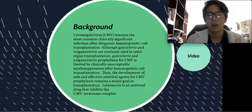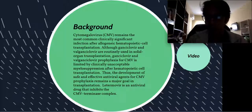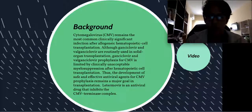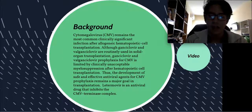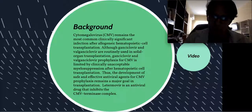Cytomegalovirus remains the most common clinically significant infection after allogeneic hematopoietic cell transplantation. Although ganciclovir and valganciclovir are routinely used in solid organ transplantation, ganciclovir and valganciclovir prophylaxis for cytomegalovirus is limited by clinically unacceptable myelosuppression after hematopoietic cell transplantation. Thus, the development of safe and effective antiviral agents for cytomegalovirus prophylaxis remains a major goal in transplantation.